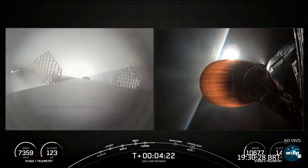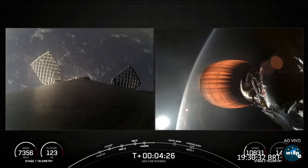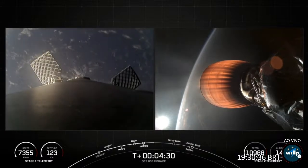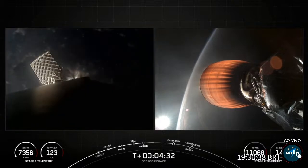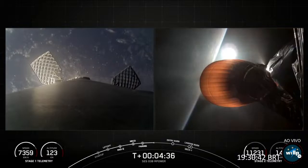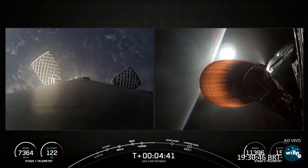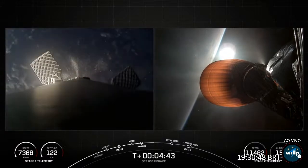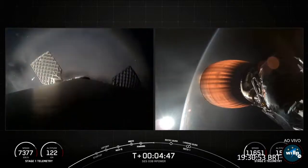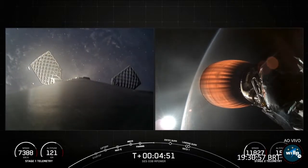Now, coming up in 2 minutes, we expect to have views of the first stage's entry burn. And in the entry burn, we'll relight 3 of the M1D engines on the first stage. We start with the center engine, what we call E9, and then we follow it up shortly afterwards with engines 1 and 5. And that'll slow down the vehicle as it gets ready to pass back into the Earth's atmosphere. Now, we need to slow down in order to reduce that re-entry heating, and that ultimately helps us to recover and reuse the first stage.